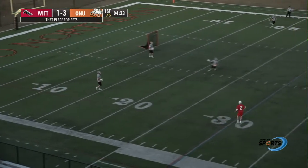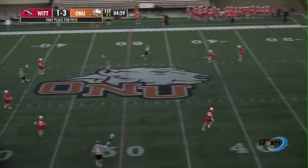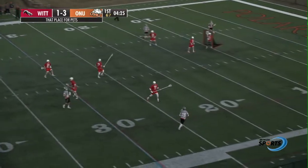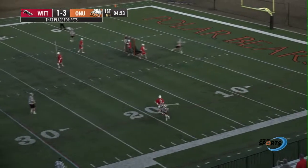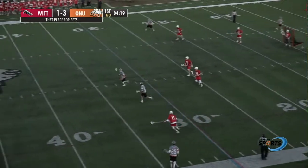Substitutions continue to be fast and furious. Owen Presper out of Akron, St. Vincent, St. Mary, ready to come up for Wittenberg. Northern's not all about that sub life right now, though. So they want to work behind Max Weiss out of Hilliard Darby.